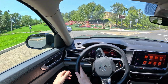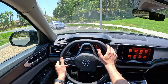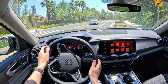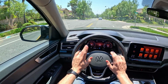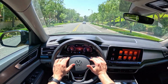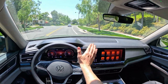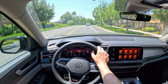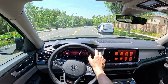What I have not been impressed with in this SE model is the sound system. At least you can pay a little bit more, get the SEL, and get the Harman Kardon that sounds decently better. But this is just a 6-speaker sound system in this car, and it's very limited. You can check out our full review of the sound system below. In fact, we reviewed both this one and the SEL's Harman Kardon. And you try cranking your music up, and it limits the volume right back down. It's some sort of protection or just a weak amplifier or something, but hard to jam out to your favorite tunes here in the Atlas.